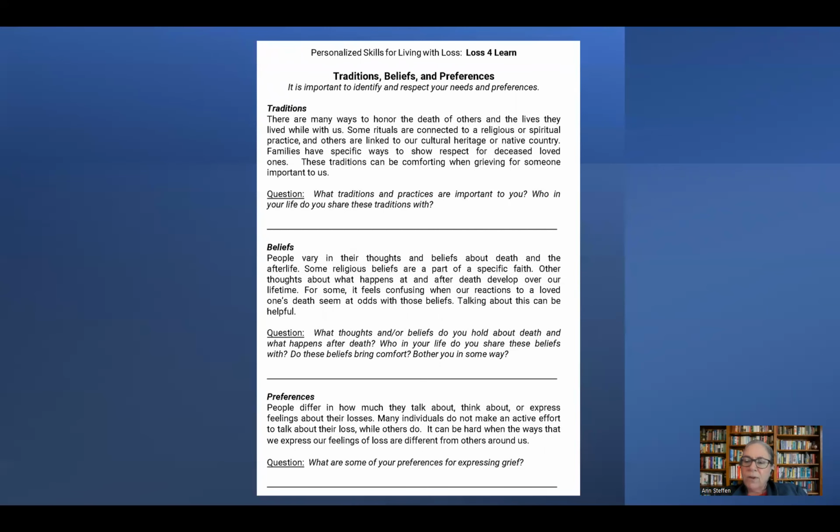So here is a form that we have found so helpful in our work with bereaved clients, and that's Loss for Learn, where you're talking together and having a discussion on their traditions and practices to honor loss, on the beliefs that they have about the afterlife. You're discussing the death of an individual and their preferences for expressing their grief, just to honor the fact that there's a lot of variability. Early on in our clinical work with someone who's experiencing grief, we want to have this conversation so that we can anchor and follow the leads of individual clients.